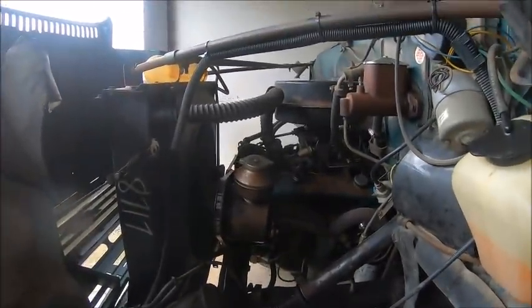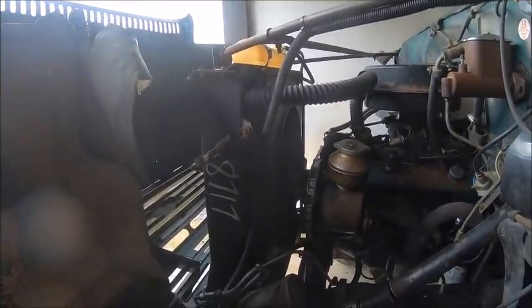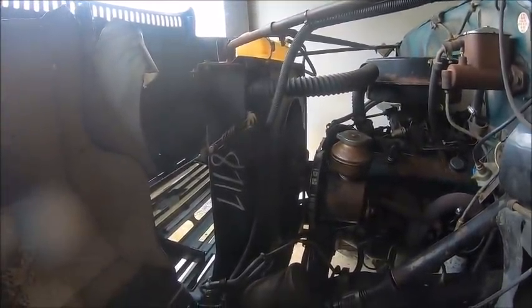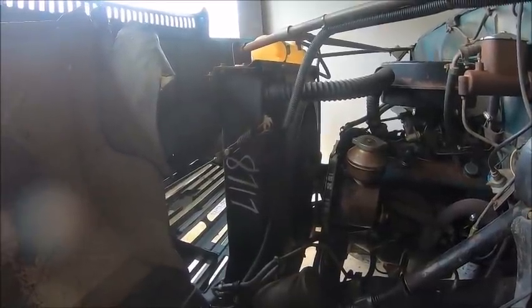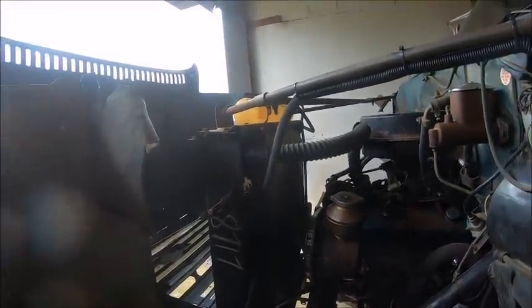So anyway, on to the project at hand. Because it's such a shitty day, and because it's been needing to get done anyway, I'm going to go ahead and get the radiator yanked out of this thing today, and possibly get it down to the radiator shop tomorrow afternoon. We'll see.